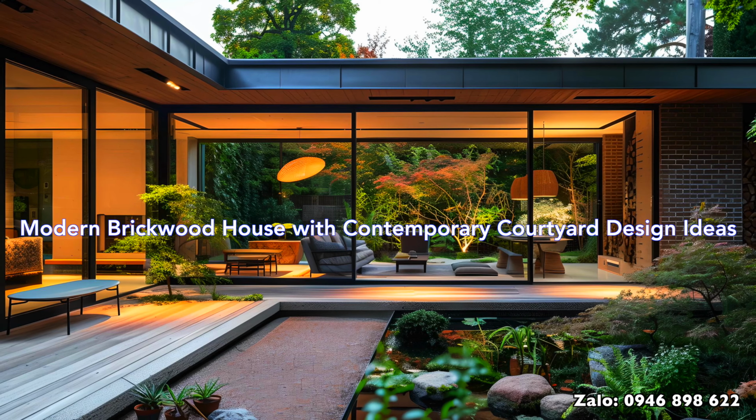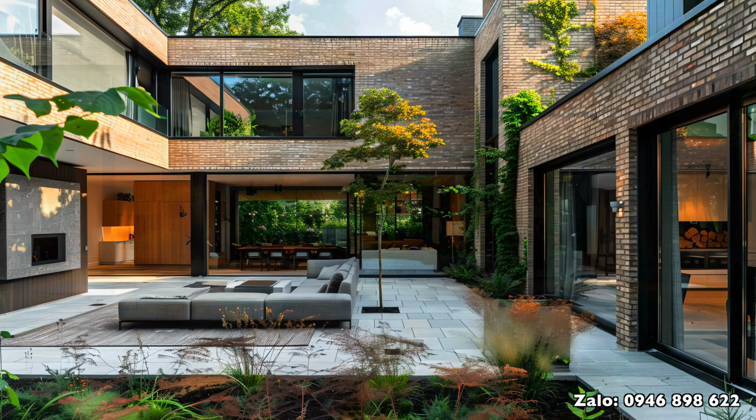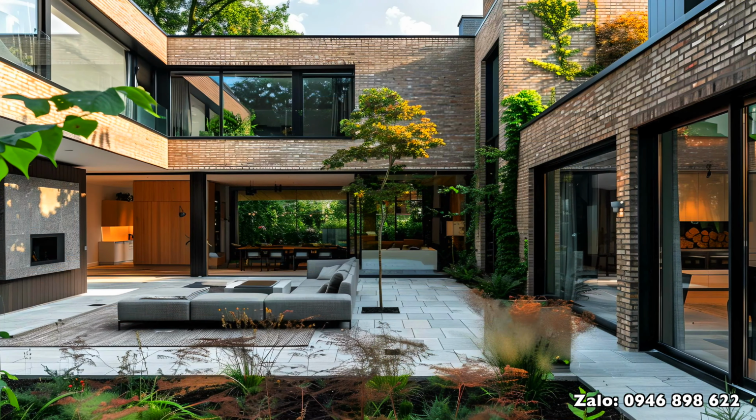Transforming tips for a modern Brickwood house with contemporary courtyard design ideas. Brickwood houses have been a staple in modern architecture, offering timeless elegance and durability. However, a modern touch can transform the traditional Brickwood house into a contemporary masterpiece. By incorporating innovative courtyard design ideas, the space can be enhanced to create a harmonious blend of old and new.